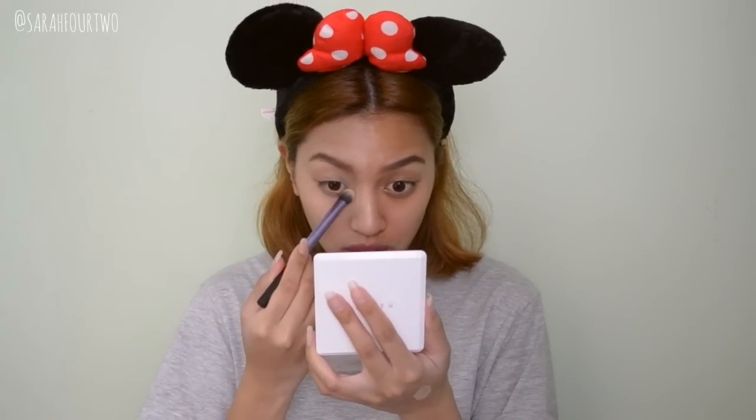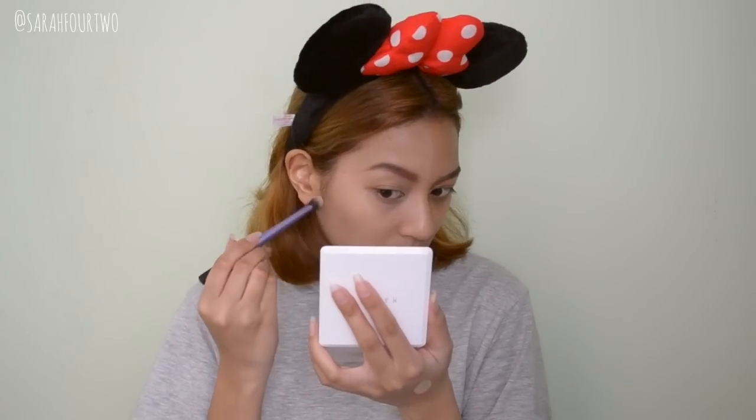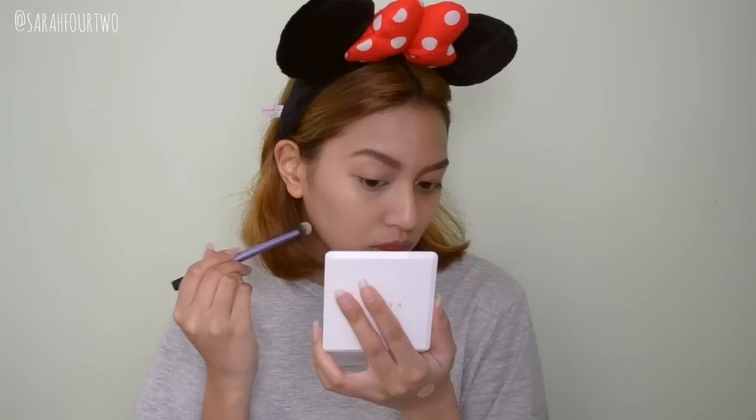Now I'm just going to use the leftover and try to conceal, specifically more towards my blemishes. By itself, the BB cream doesn't seem to crease too much in my under eyes, but when I use this with concealer, it creases a lot. By itself it's handling quite well, so I think that's one thing I should note as well. The BB cream is slightly clinging onto dry patches here.